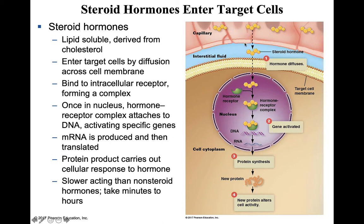Now, when we look at a steroid hormone, because it's lipid soluble, the receptor is actually going to be inside of the cell. Here we're looking at a receptor for this particular hormone, which is in the nucleus, so we think of that as a nuclear receptor. Once it binds to a receptor, it forms a complex. Within the nucleus, this hormone receptor complex is going to attach to DNA, and when that happens, it's going to activate a specific gene.